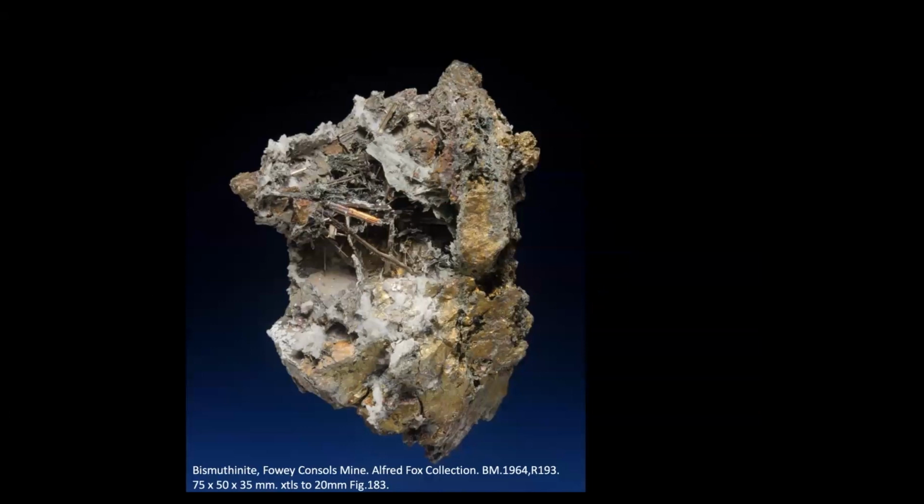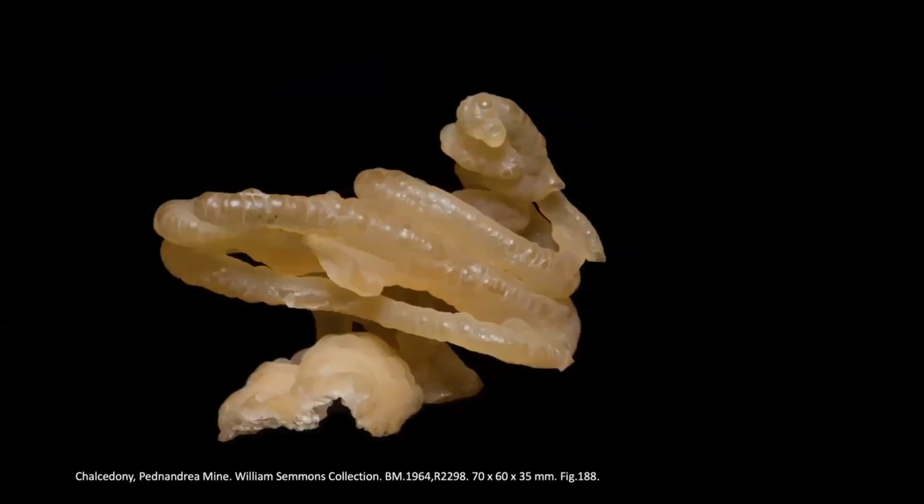Cornwall and Devon were perhaps Arthur's first love, so we're going to have a few of those. This one, bismuthinite, very stout crystals with nice striations down the prism faces from Fowey Consols, and this one from Alfred Fox's collection, and a good sort of fist specimen. And these very characteristic of the locality, sort of candle wax type chalcedony from Penandrea Mine. This is from the William Semmons collection.